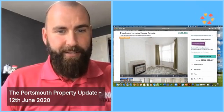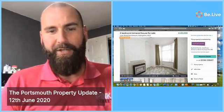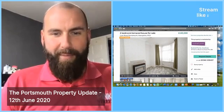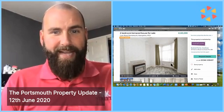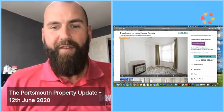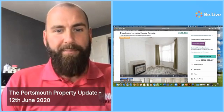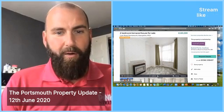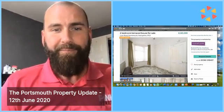Lovely. Look at this. Now, first thing you'll notice is that beautiful radiator or heater there, which everyone probably remembers from way back in the day. But look, it looks like there's a little bit of damp over here. It's not the biggest problem in the world. It just needs to be fixed. No problem. Wallpaper on the walls, that'll need to come down. Carpets as well, that'll need to come up. Unless you like the carpets, I can't comment on that.